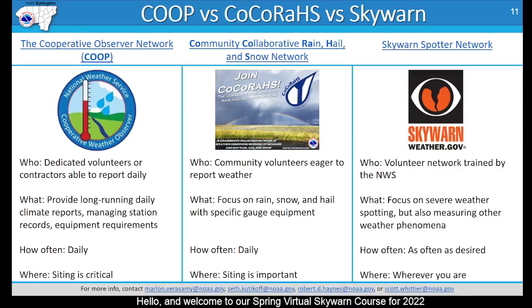With CoCoRaHS, the primary focus is rain, snow, and hail, as opposed to all of the different temperature measurements. It's, again, a volunteer network, mostly people who are very eager to report weather on a daily basis. And the siting is important, but it's not quite to the level of involvement that the co-op program is.